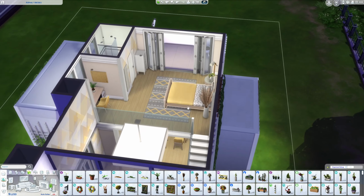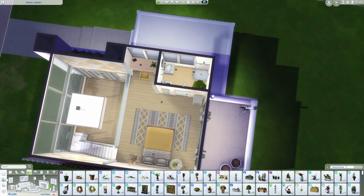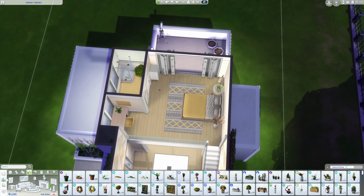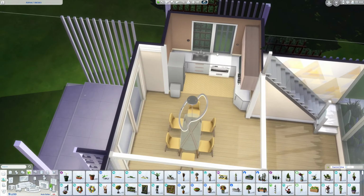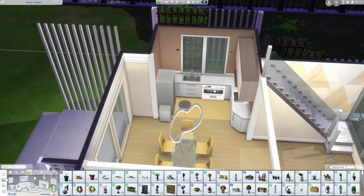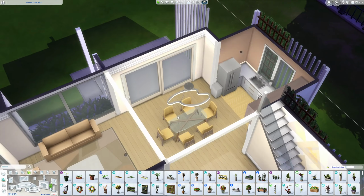So this is our bedroom area, so it's kind of empty, but we have here a desk without computer, we have here a bathroom fully functional with only a shower, we have a telescope, a couple of planters, and we have a bed. Downstairs, we have a fully functional kitchen, and I think now that I might actually get rid of these sub cabinets, but for now I'm gonna leave them.